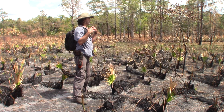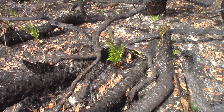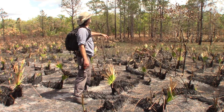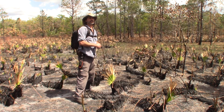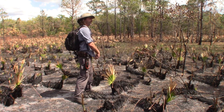It's a totally different environment. It looks like a wasteland almost, but it's not. It's actually very fertile, and it's growing back like crazy. All these pine trees may be scorched at the bottoms, but they are growing back really quickly, and they'll grow back nice and strong. All this underbrush will grow right back.